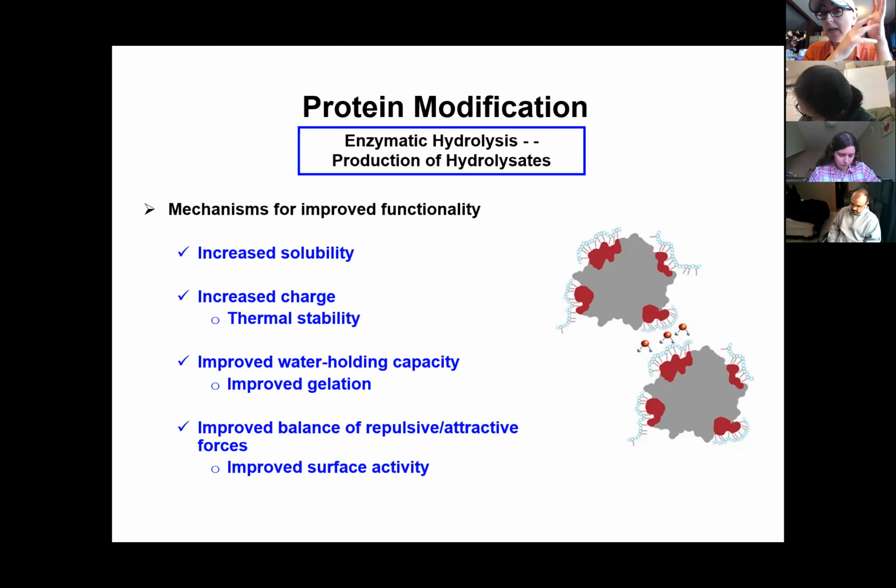Also, with more ionizable groups released upon the hydrolysis, or breakdown, of the peptides, you have better thermal stability because you have more interaction with water and less protein-protein interaction. And with more interaction with water, potentially you have better water holding capacity if you form a gel, due to potentially enhanced balance between repulsive and attractive forces. So again, enhanced surface activity.